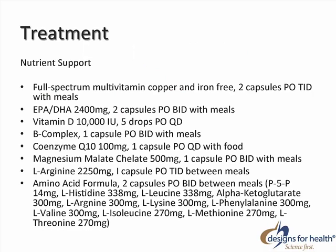So treatment with her, we did a full spectrum multi just to get that foundation nutrition. Obviously all the medication she's on, she's going to be depleted of lots of different nutrients. We did a pretty good dose of fish oil, therapeutic doses of vitamin D based upon labs.